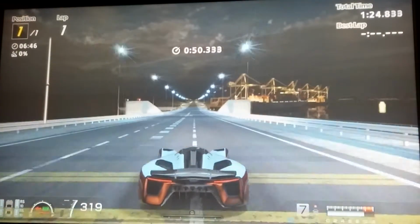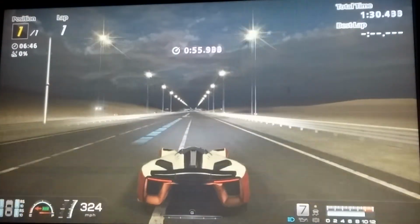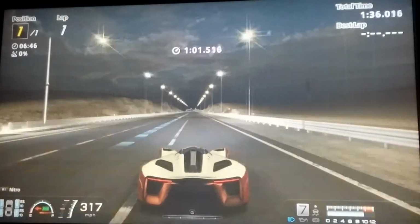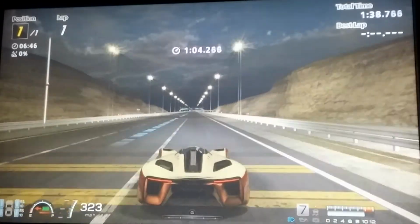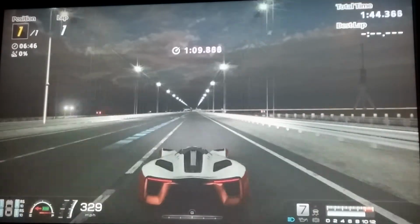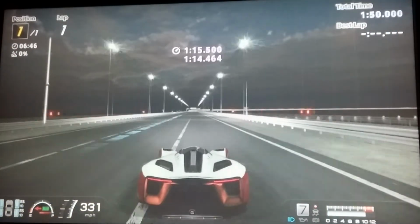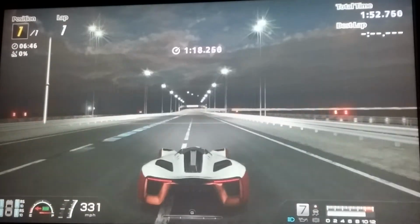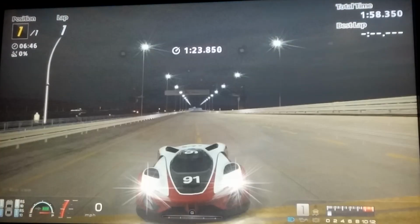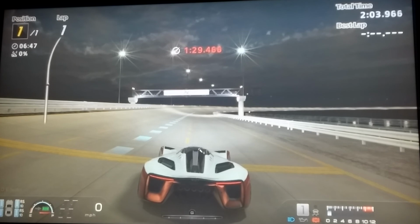See the spoiler come up? I hit that button, spoiler goes down. I let off the button, and the spoiler comes up, and immediately the drag kicks in. Immediately. Just that little bit of drag, that little teeny tiny bit, is enough to slow this car that much. So we're going to go to the gray, hit the brakes, and collect our face off the windshield, and carry on.